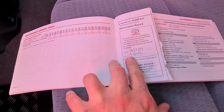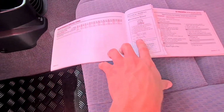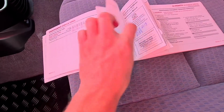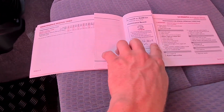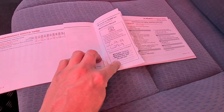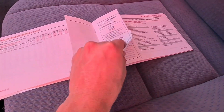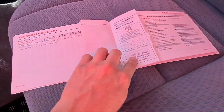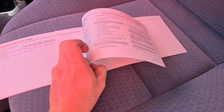So here we go. 2017. So great news is full Toyota service history through this as well. 2017 at 9,500 Ks, 2018 at 17,000, 2018 at 27,000. 2019 at 35, again all through Skyfleet Toyota. 2019 at 42, 2020 at 50, still through Skyfleet Toyota. 2020 at 59, 2020 at 70,000, again through them, and that's when obviously we've purchased it.